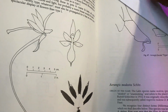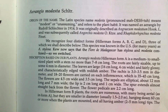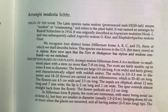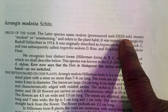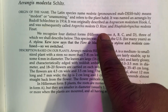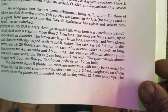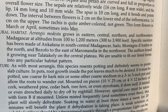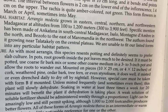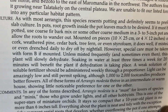And this is Modesta. I did have a Modesta. I had both of these plants, and they both died out over time. My Aerangis Modesta died out after I repotted it. It actually bloomed really nicely, a couple of spikes. I'll try to post some pictures, but I've already shown you pictures, so there's no point. But you can see it's Modesta, meaning modest, unassuming, and miniature. We won't worry about the forms. Numerous roots, many being aerial. Down to the habitat: it grows in eastern Madagascar, at low to mid altitudes, moderate. It resents potting and prefers mounted slab culture.